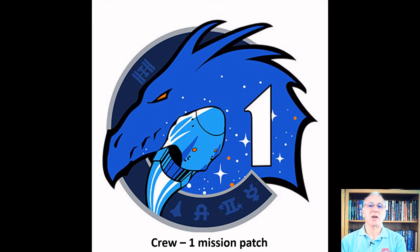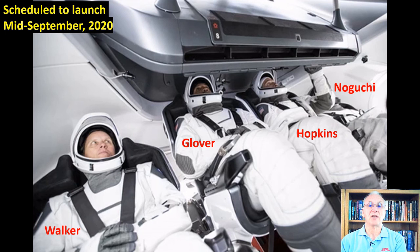The next mission coming up will be Crew 1. The Demo 2 astronauts, Behnken and Hurley, are expected to return to Earth on August 2nd. They'll undock from the station on August 1st. They'll return to Earth on August 2nd. And sometime in mid-September, our first commercial crew will leave Earth and head to the space station. That'll be commanded by astronaut Mike Hopkins, piloted by Victor Glover, and the 2 mission specialists going with them, Shannon Walker and Soichi Noguchi, will be making their returns to space.